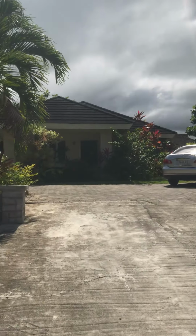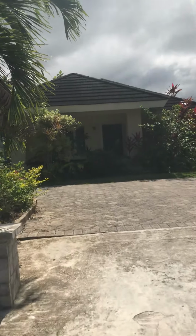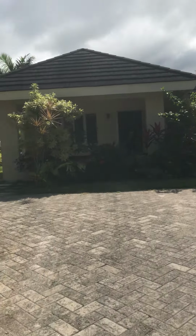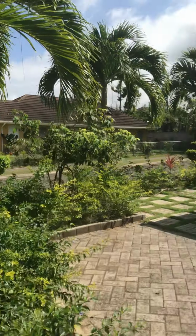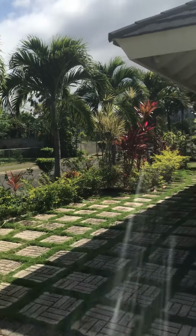Okay, let's look a little bit closer to the inside. Beautiful landscapes, palm trees, corner lot.